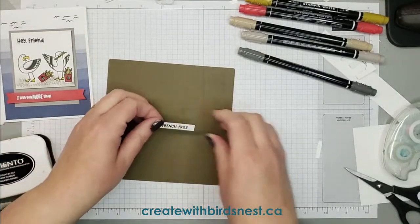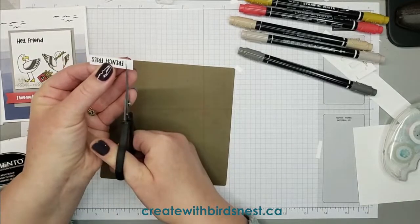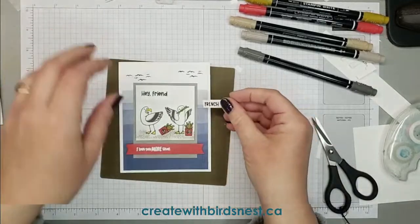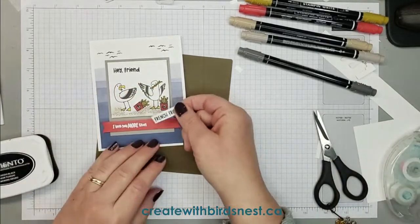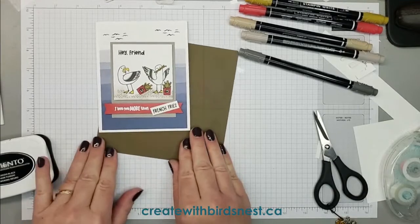And we're going to just snip this and trim it down. So just take your paper snips and trim those off. Okay, and I'm going to add a little bit of adhesive on the back of that. And we're going to stick this kind of on an angle across there like that.